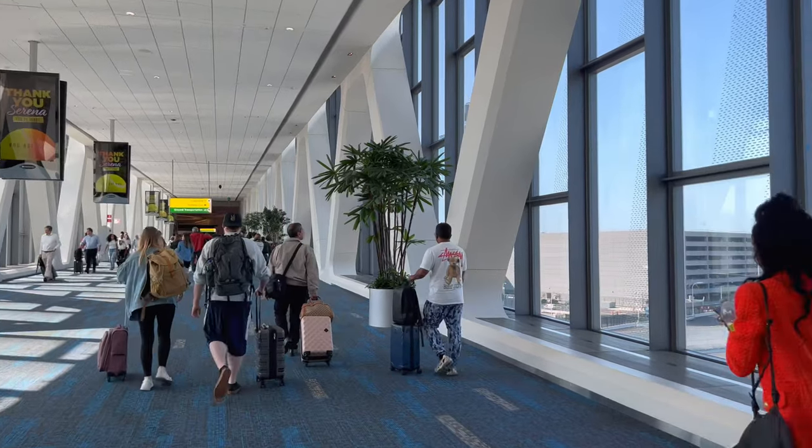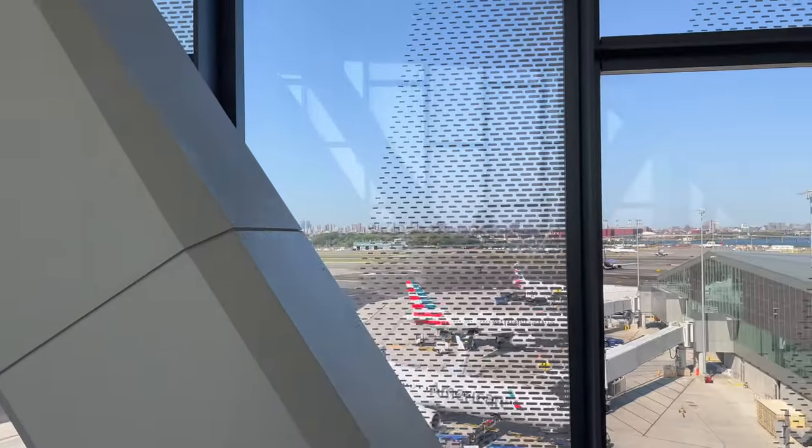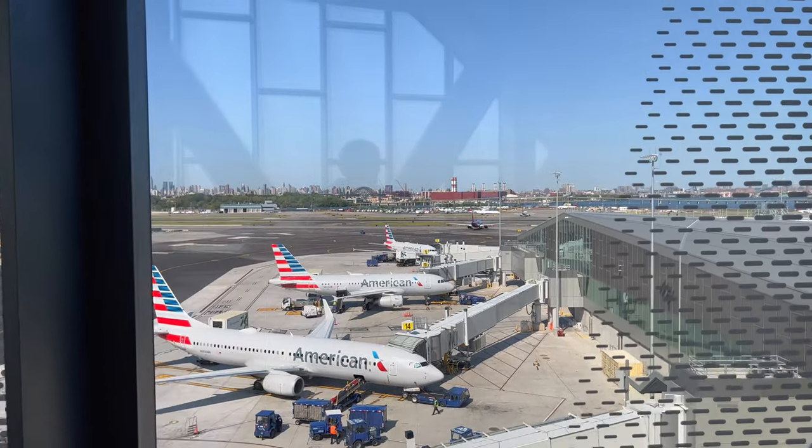Wow, this sky bridge is amazing. Look at this. You could even peer out and see the planes.